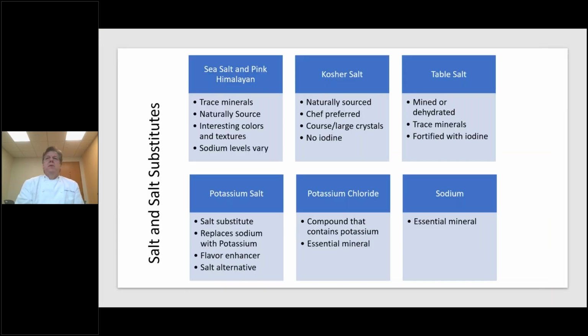So looking at some of the ways of driving these flavors with salt, it's been presented in both of the prior presentations, but sea salt and pink Himalayan salt are a great additive, with trace minerals, naturally sourced, something that chefs don't use a lot. They typically will use it if they want to drive a visual effect on the food. Kosher salt is where most chefs play, and it's a naturally sourced product. It's chef preferred. It's coarse, with large crystals. There's no iodine added, and it's really the purest of the salts that chefs use. It's good because they can feel it or pinch it and understand how much they're adding to the food product.